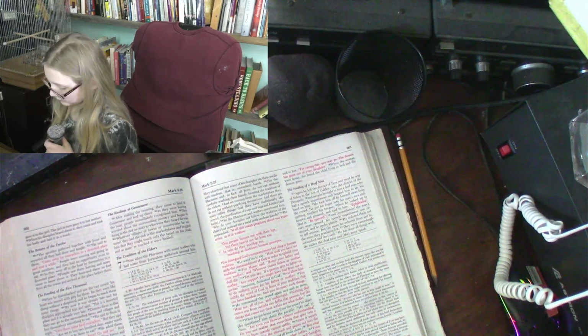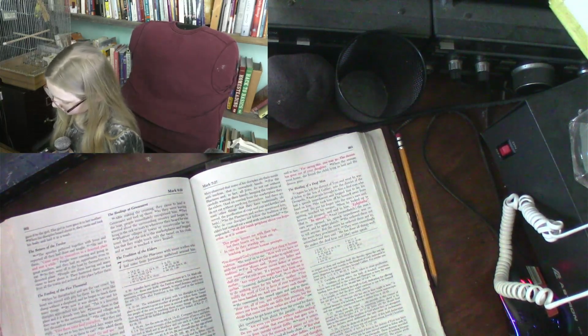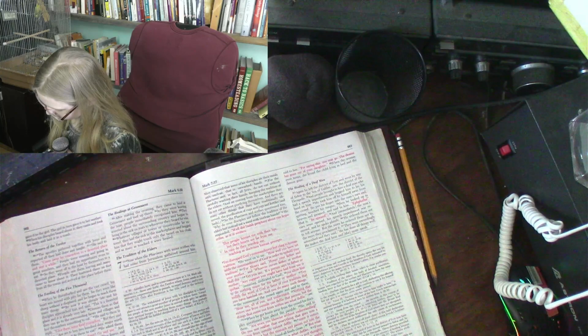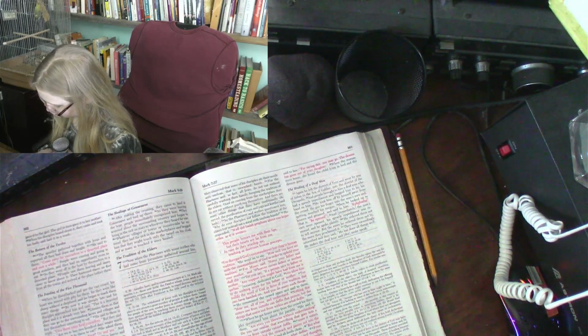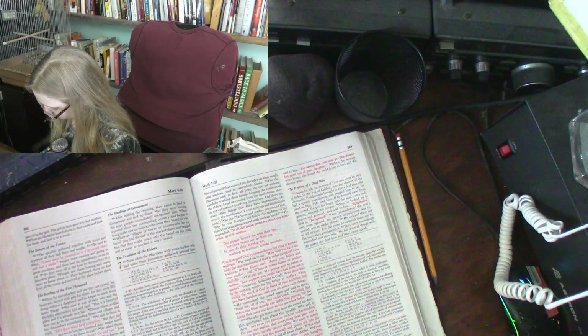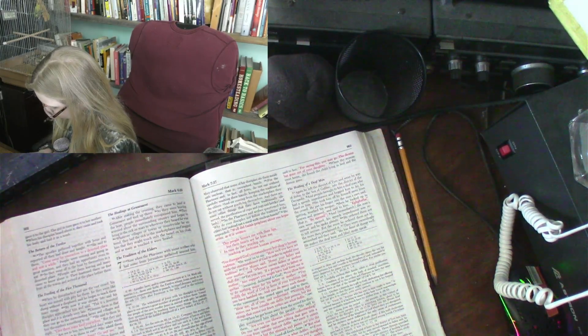From that place he went off to the district of Tyre. He entered a house and wanted no one to know about it, but he could not escape notice. Soon a woman whose daughter had an unclean spirit heard about him. She came and fell at his feet. The woman was a Greek, a Syrophoenician by birth, and begged him to drive the demon out of her daughter. He said to her, Let the children be fed first, for it is not right to take the food of children and throw it to dogs.